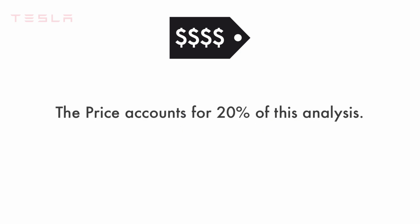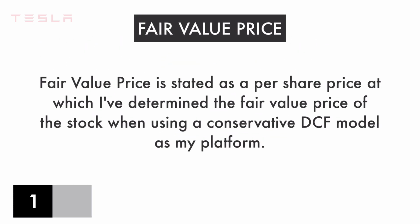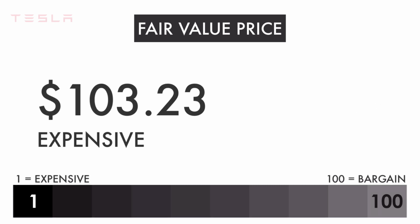20% of the analysis depends on the company's price. There's only one metric that measures the company's price, and we'll dive into that right now. Let's look at the company's fair value price. Fair value price is stated as a per share price at which I've determined the fair value price of the stock when using a conservative discounted cash flow model as my platform. Tesla has a fair value price of $103.23 per share, giving it a grade of 1.